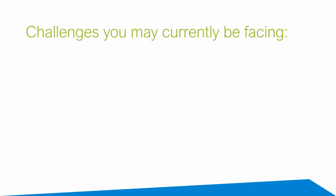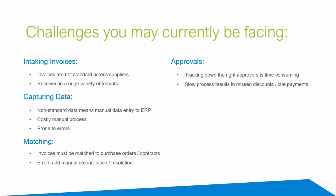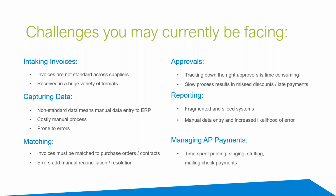Challenges you may be currently facing. Intaking invoices, not standard across suppliers, received in a huge variety of formats, trying to capture the data that's non-standard. Matching the invoices with the purchase orders and receivers, the approval process, which can typically be slow and time-consuming, and also the reporting process, not knowing where things are at any given time, trying to manage the payments once that process is done. So those challenges are typical of an AP department.